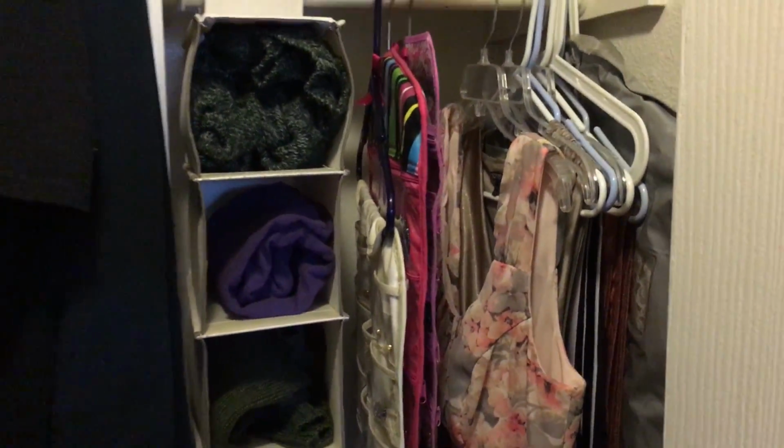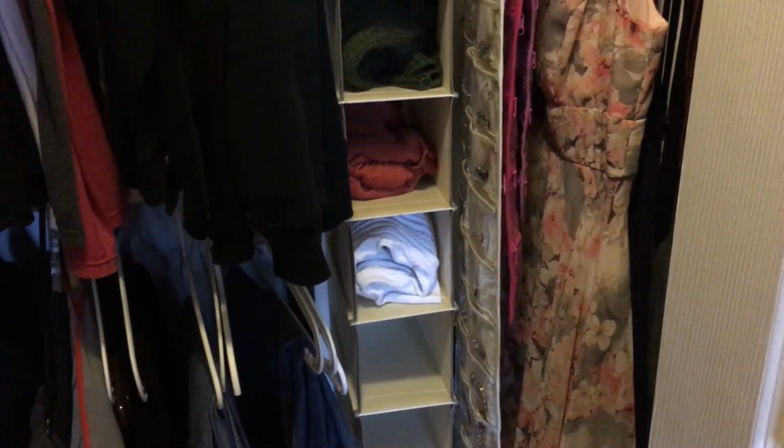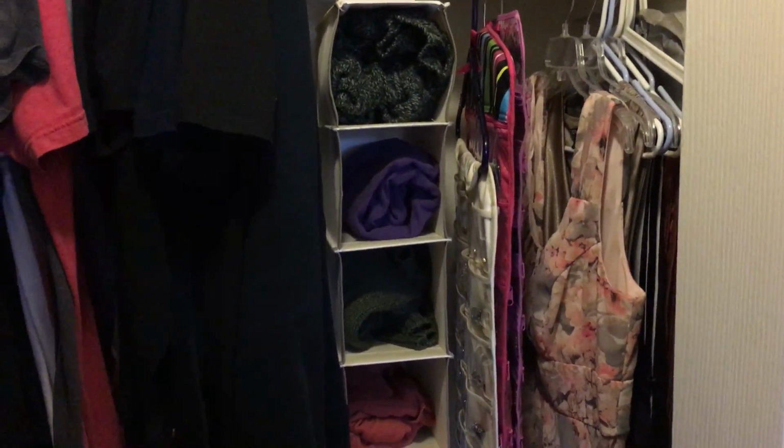I've got it right next to all my dresses. I've got my sweaters and a shoe holder that hangs. Love having my sweaters there. It's easy to grab and go. The rest of my closet I've already done.